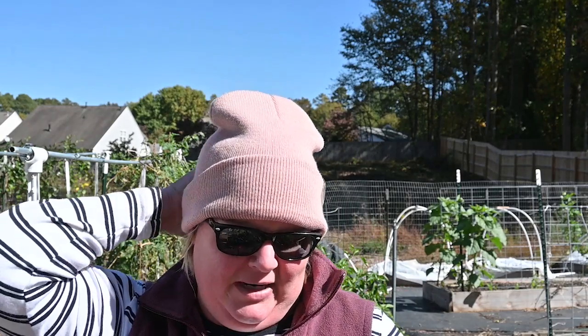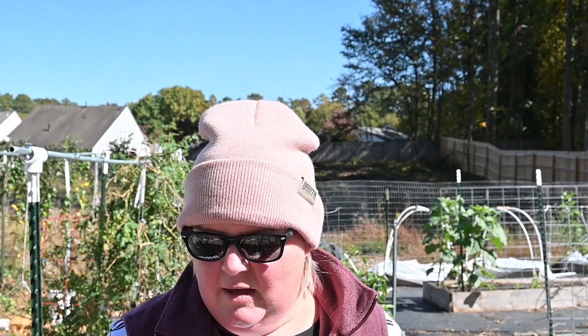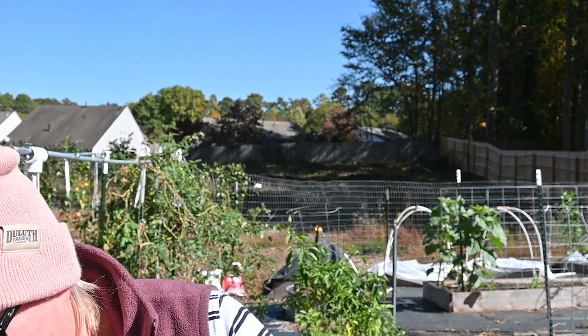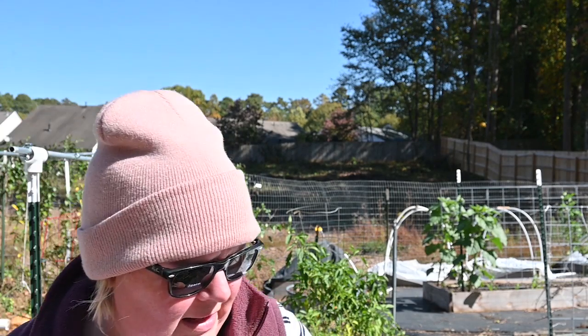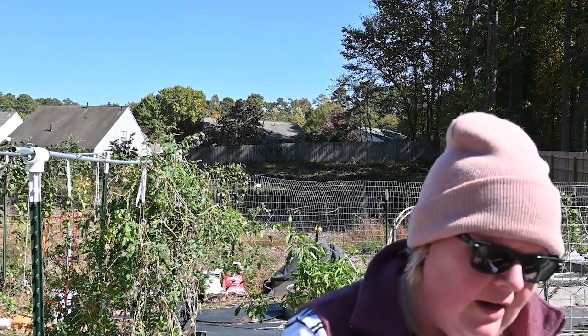So I went to a local small business nursery in my area over the weekend, and they were giving away the rest of their fall starts that they did not sell. And I got a flat of fall starts. I've got 8 plants of Jade Cross Brussels sprouts. I think I ended up getting 3. I did. So I got 12 plants of Destiny broccoli.